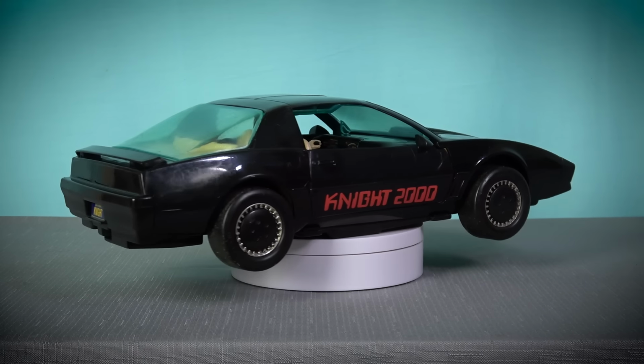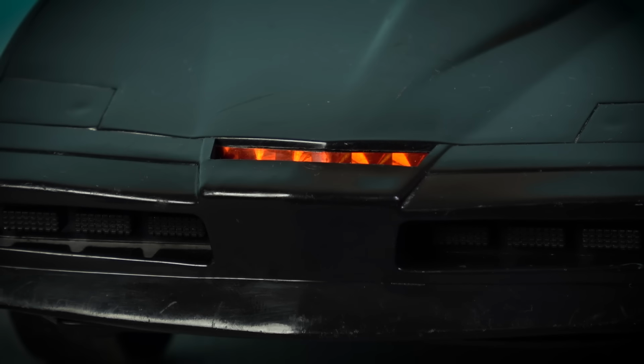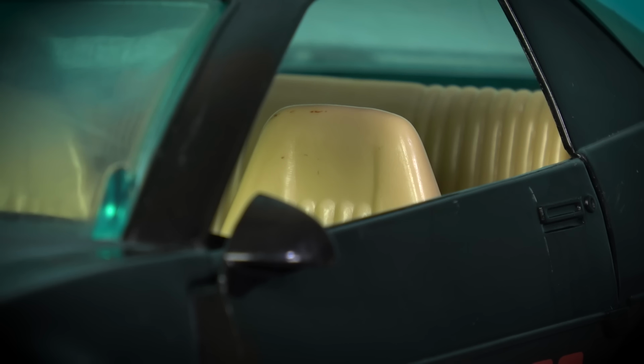The overall sculpt is very accurate to the car seen on television screens, and it has all the details you'd expect, including that iconic California license plate, a piece of red translucent plastic to represent the light at the front, and the wheels have silver painted rims that look spot on to the real KITT car. The interior has both front and back seats, and while you'll never fit the action figure in the rear, I do appreciate the fact that the plastic used here is coloured correctly.